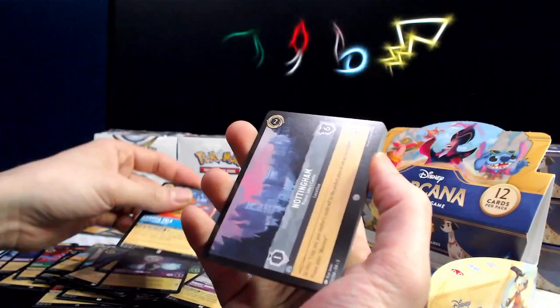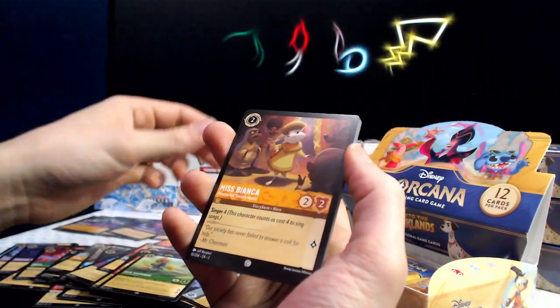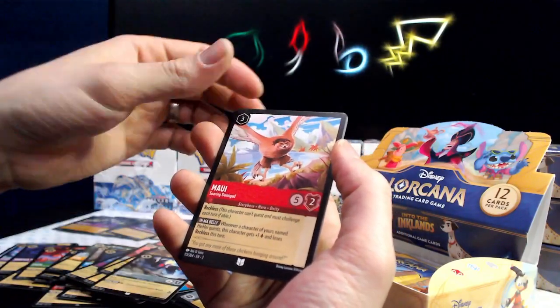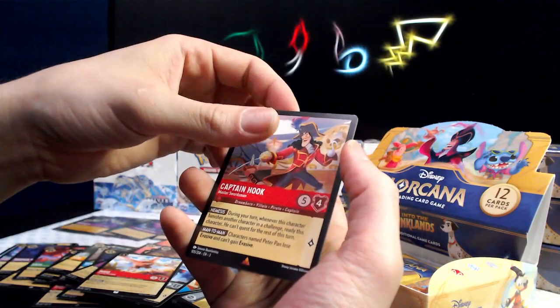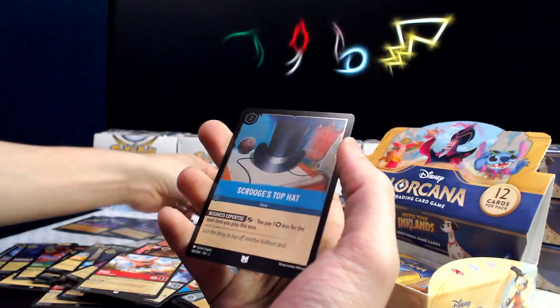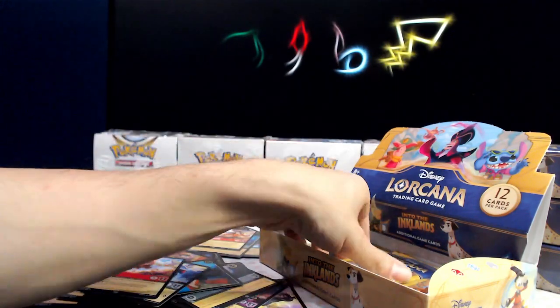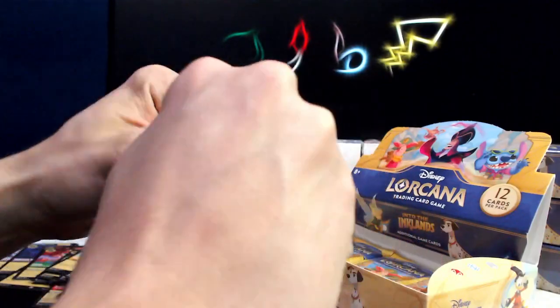And Gonzo, Nottingham, Stitch, Don Carnage, Miss Blanco, Cruisin' Top Hats, Lithos, Maui, Map of Treasure Planet, Captain Hook, but not the one we need, and Scrooge's Top Hat. I mean, I guess we do need it. Haven't had that one yet, so.